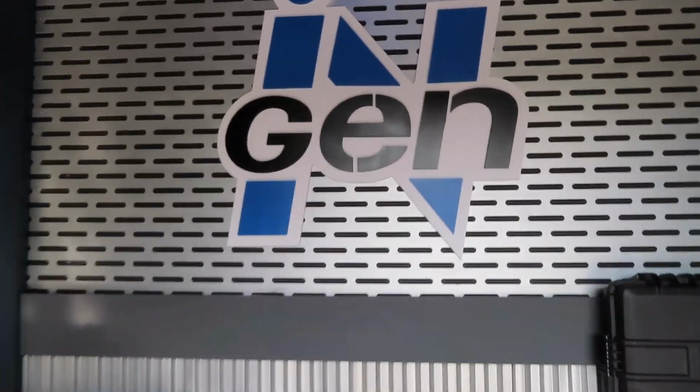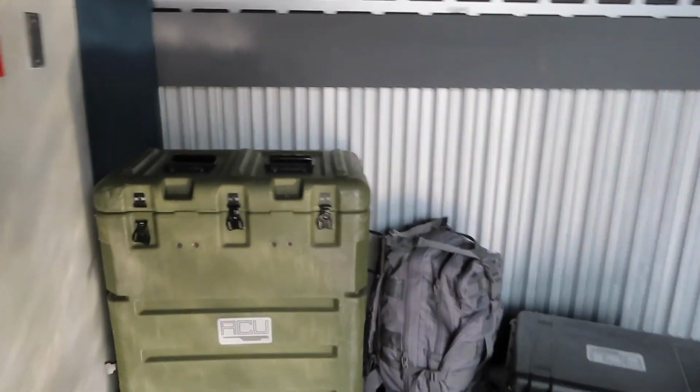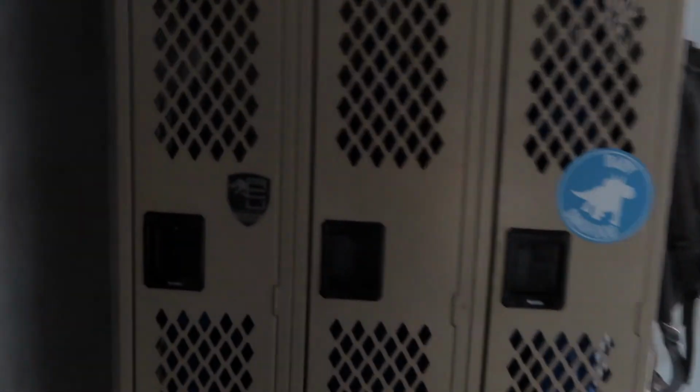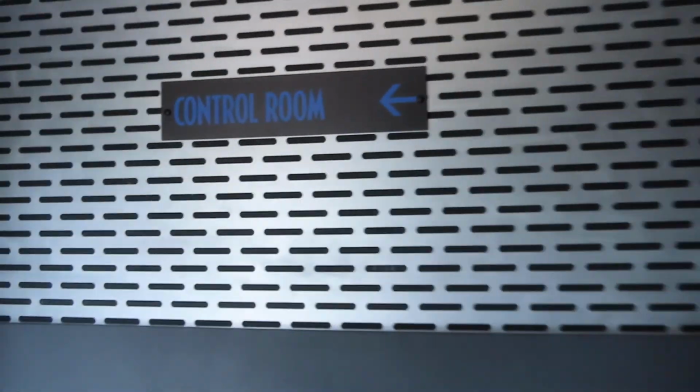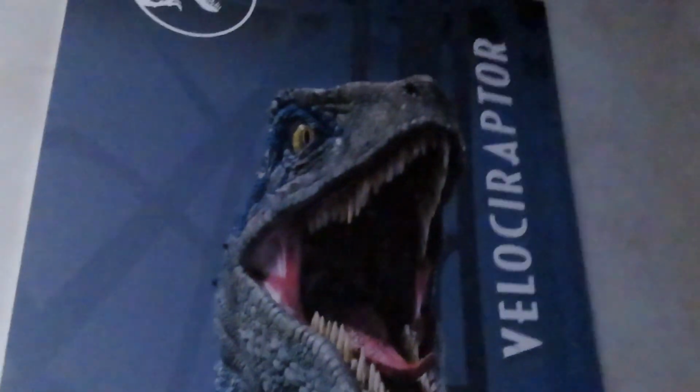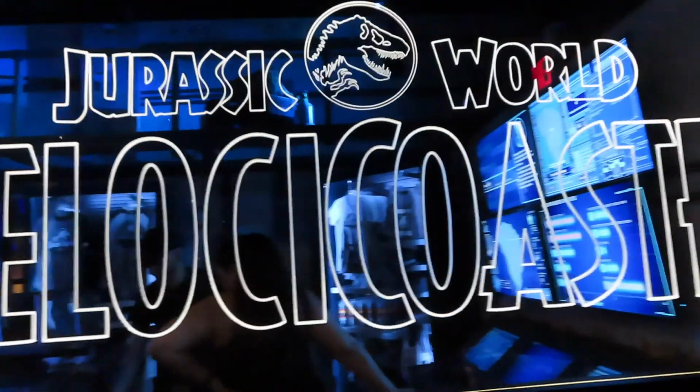So the main entrance has a bunch of the ACE equipment. They have some employee lockers. The inside of these lockers have overalls in them. Oh, this locker right here has a stuffed T-Rex. Let's go into the control room. There's a sign for the Velocicoaster. The inside is amazing. I love the amount of detail they put into the store. And it's not even a store that's going to last. This is just for the summer.